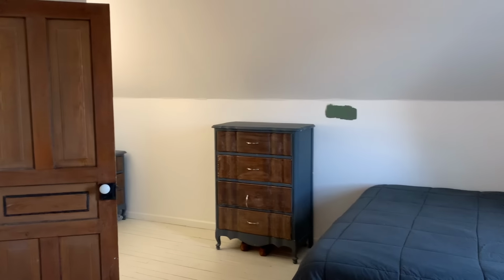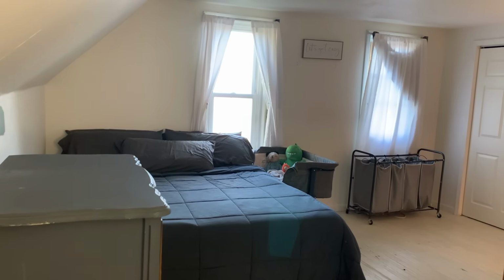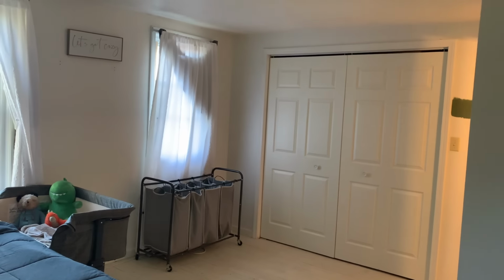And so as you can see, we really have a blank canvas here. The walls were all painted white. They have a bed and some dressers, but that's about it. And really, sometimes it's better to work with a space like this because you aren't distracted by everything that's there.